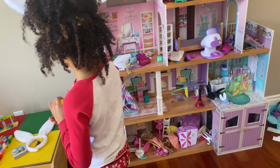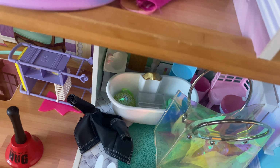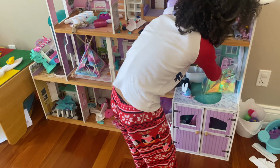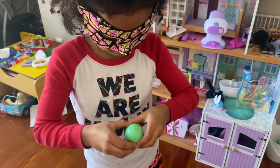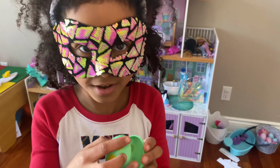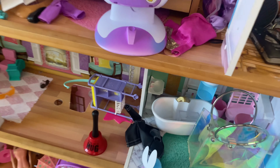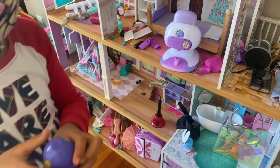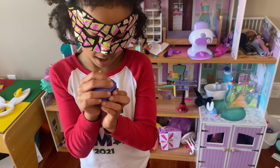Continue looking. Look here in the play house. That one. There's 2 eggs. 3 eggs. We found a pink one. What? A pink one. Oh, look, there's another one. Look, any more? Oh, there's one right here. Oh, there. A blue one. My sister's favorite color and mine.